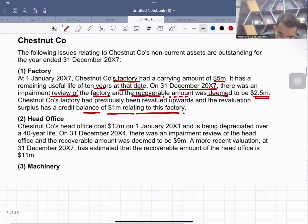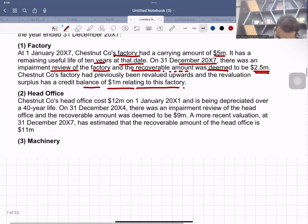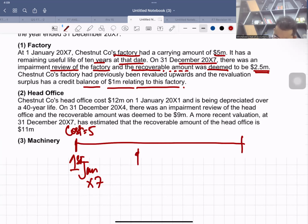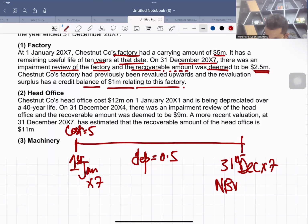Your asset at 1st January X7. Let me make you a small sketch that will be more user friendly. It's basically NBV, but I'm writing cost. You have a life of 10 years, so 5 divided by 10 is 0.5. Your depreciation will be 0.5 million. So at 31st December X7, your net book value will be 4.5 million. Net book value means carrying value.